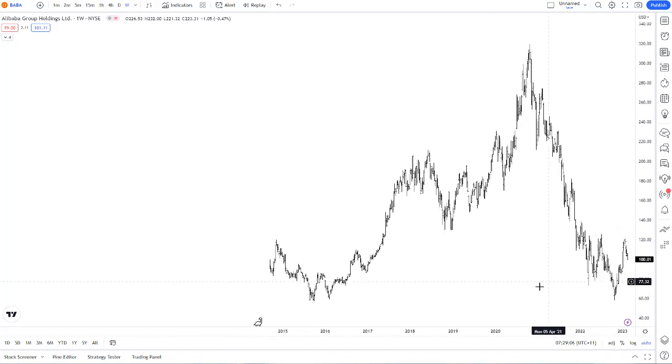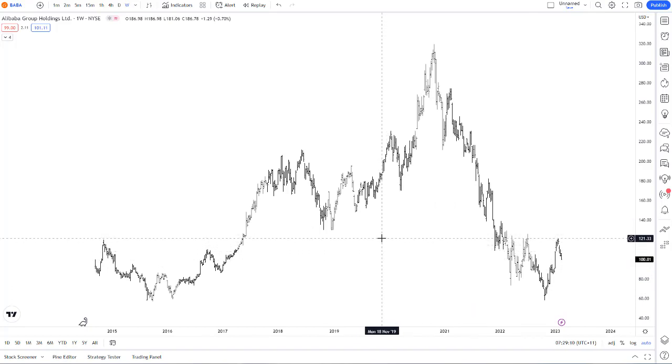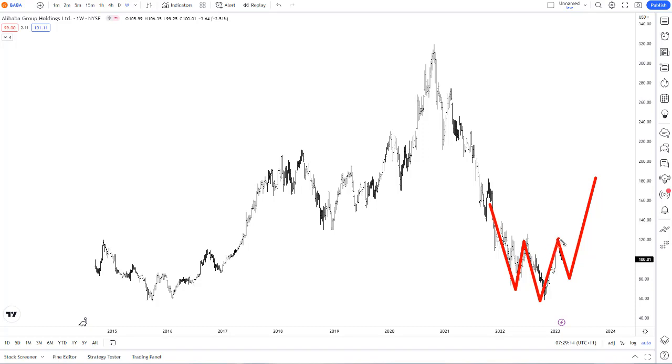You could see that once I squeeze my charts up, once we start to really break above this sort of 120 level, then that would have formed this sort of down and up. So you can see down, up, down, and back up again. So I do believe that we're probably likely to see this movement here, and then probably likely to see something like that as well.